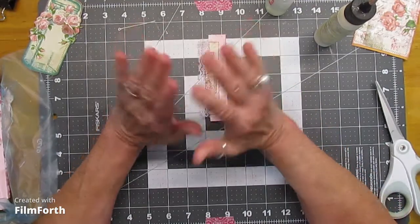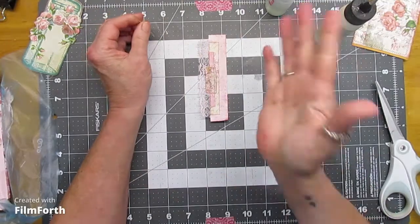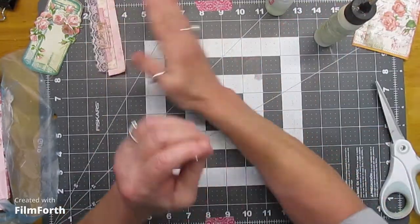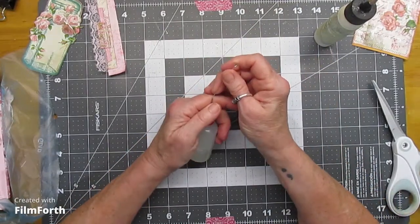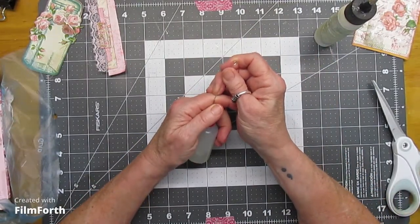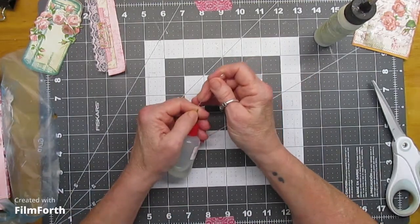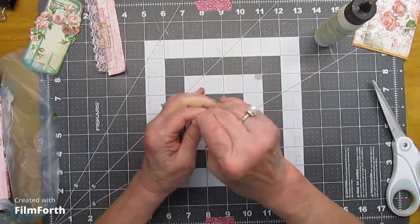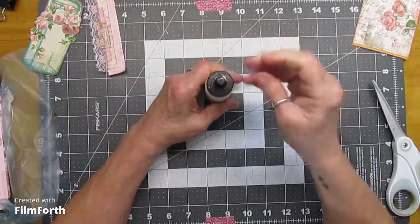And then that may be it for this journal, because I'm not going to put a lot in it, because like I said, I envision whoever ends up with the journal using it for their own, to put a lot of pictures and memorabilia and to be able to actually journal in it. So that's what I'm envisioning. So hopefully that's what will come to pass.